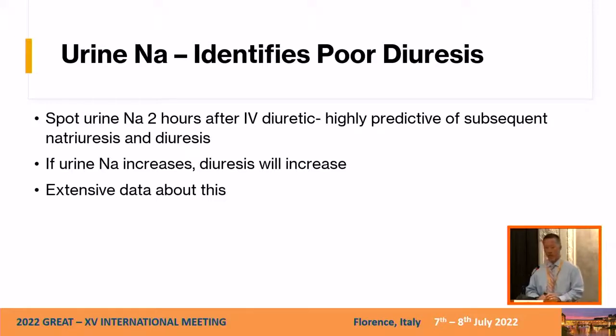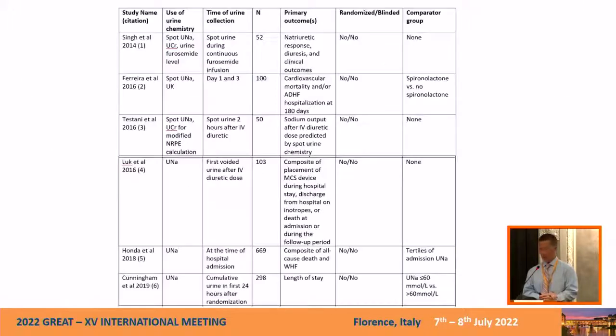Spot urine sodium about 2 hours after diuretic is highly predictive of subsequent natriuresis and diuresis. If urine sodium increases, water will follow it, diuresis follows it, decongestion occurs. There's actually extensive data about this. This is just a snapshot from a recent manuscript, but you can see over the last decade several trials all looking at spot urine sodium, many different kinds of outcomes, natriuretic response, cardiovascular outcomes, etc.